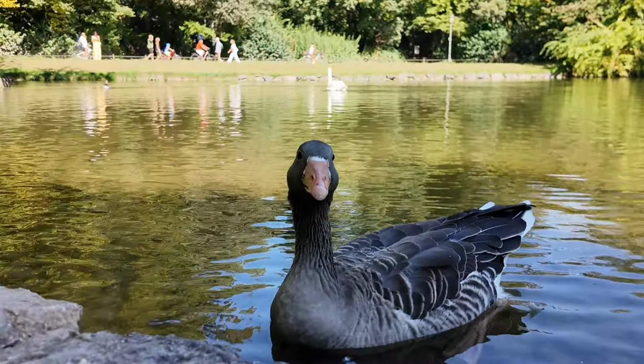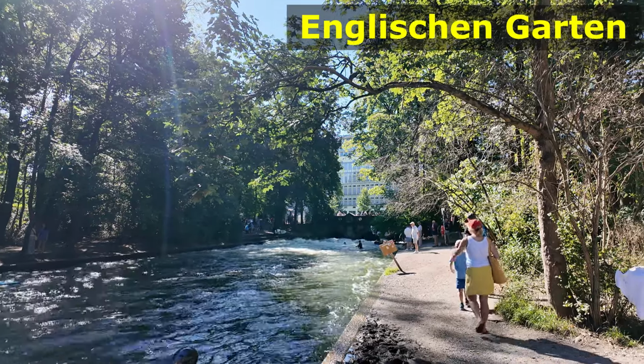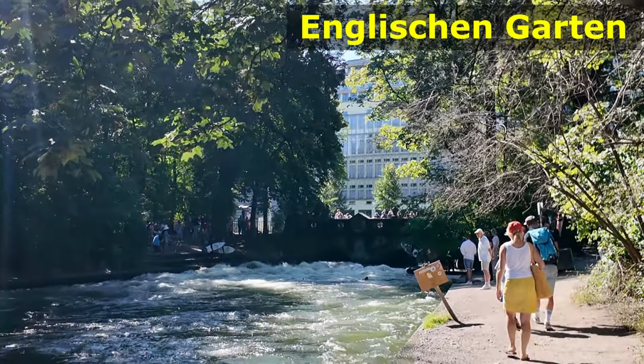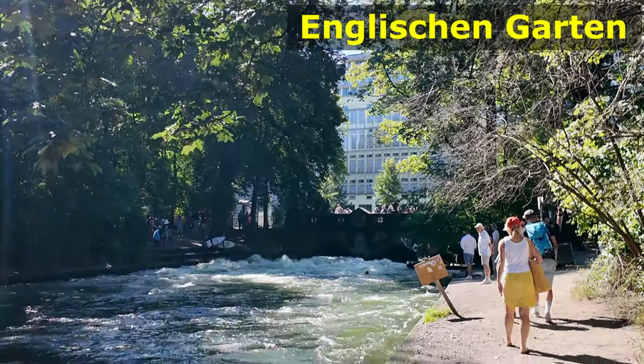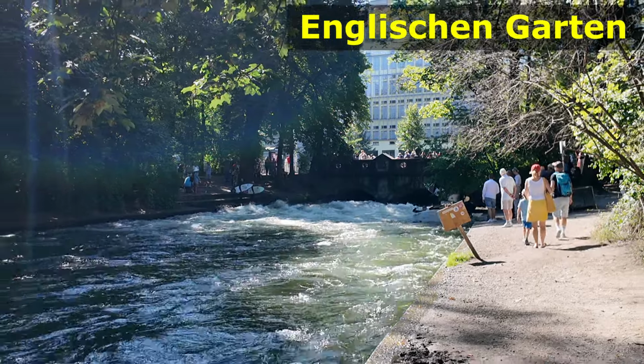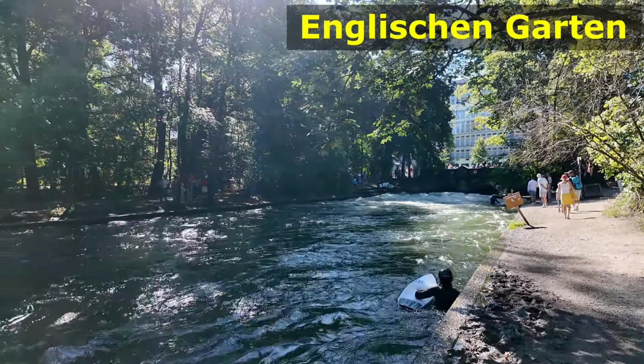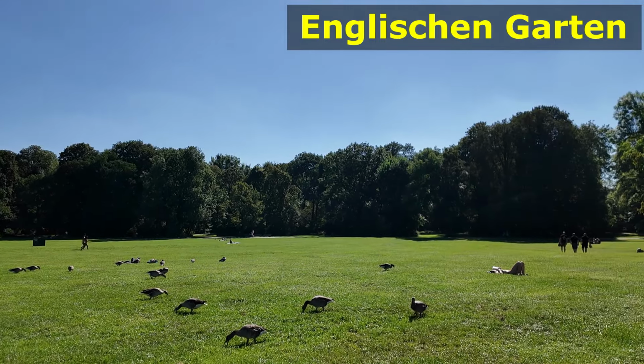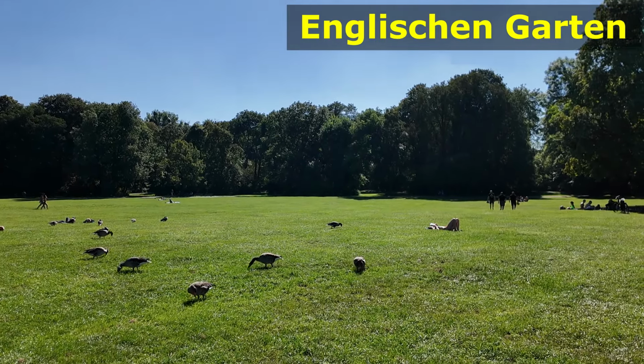So we have quite a fast-flowing river here, and so rapids coming out from this tunnel. But it's a swift-flowing river. It's really quite a decent flow in it. Lovely September's day. Everyone's out, including the geese.